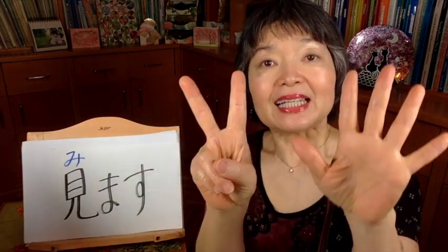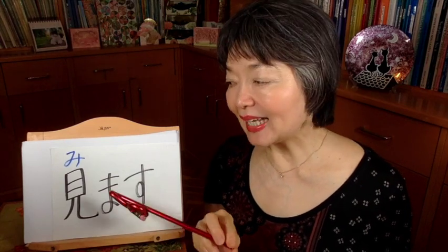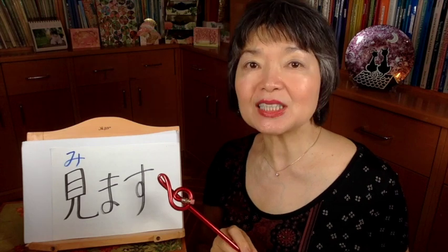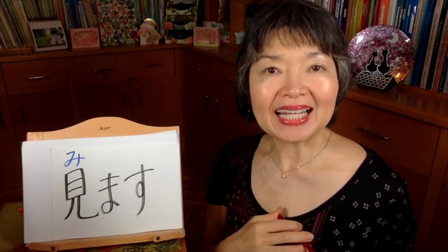Now 7. 7頭. I can't use 7匹 because 象, elephant, is very big. 7頭見ました. The past tense of 見ます. I saw 7 elephants in the zoo. 動物園で象7頭見ました.